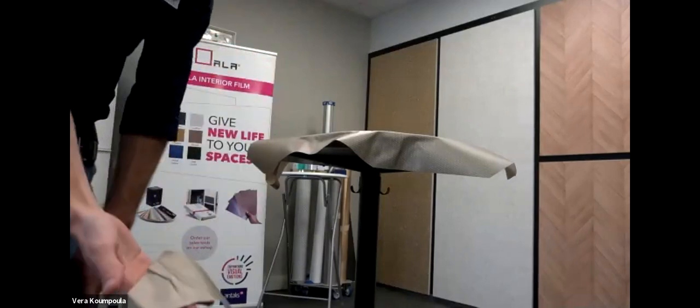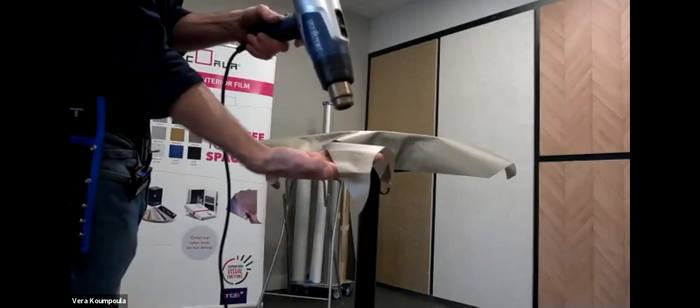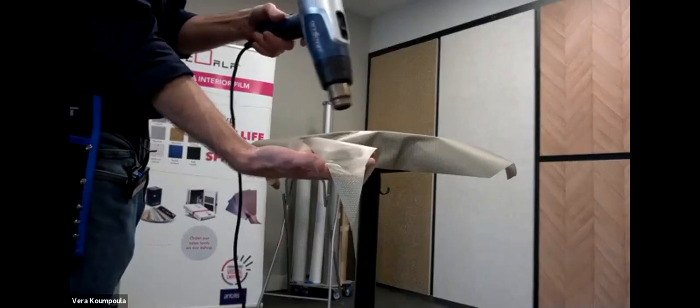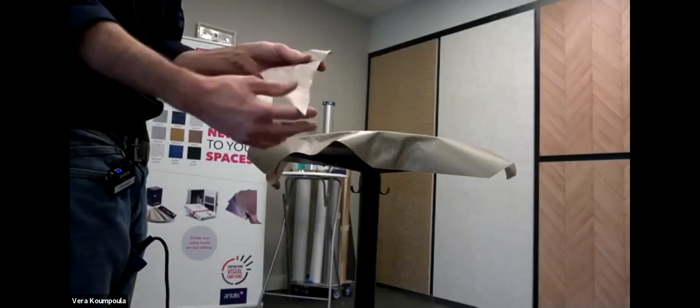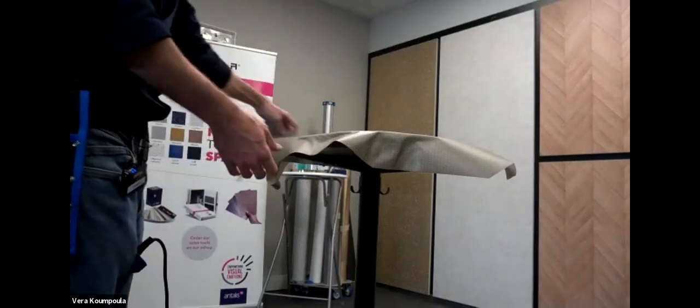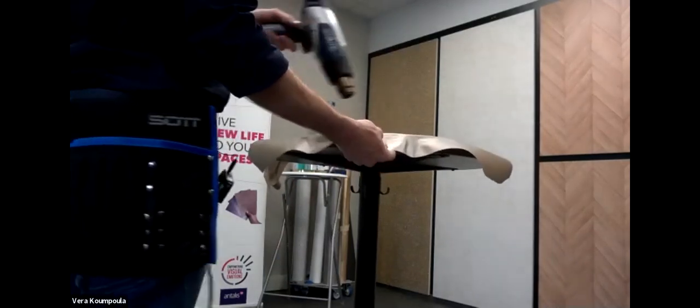So let's say, for example, you were a bit stressed on the first installation. Look at this now. I don't know if you see it well on the camera, but you see that the material comes back to what it was. So you let it dry a bit like this, cool down, and then you can reinstall once again. So it's a massive advantage.